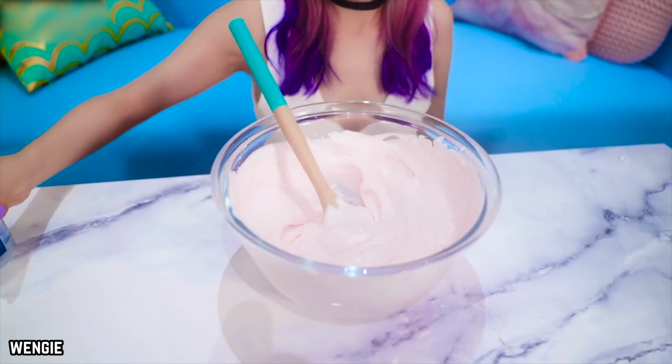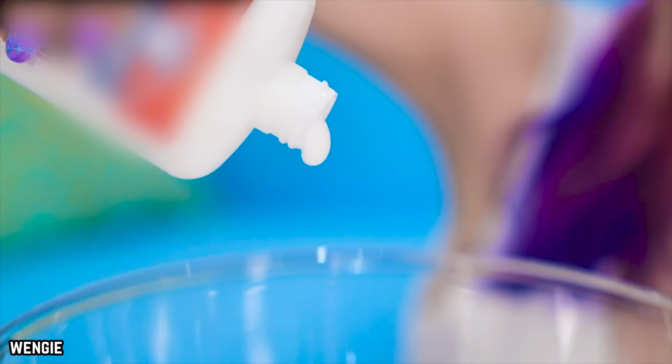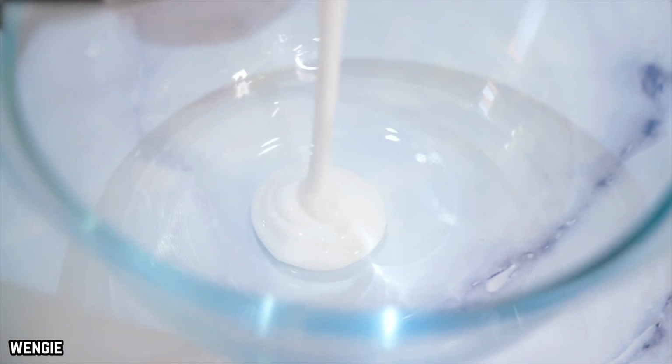If you're ready to dive into making popular slime head first, we beg you, not literally, Wengie's video is the perfect place to start. Grab some glue and watch Wengie's easy-to-follow steps for making the perfect viral slimes.